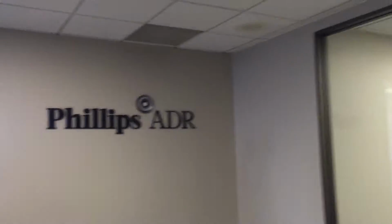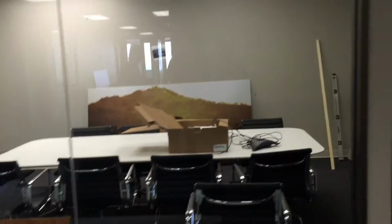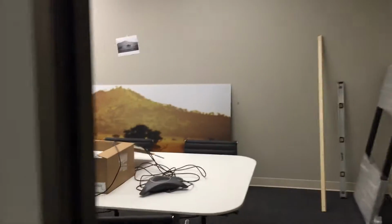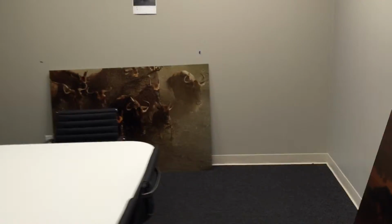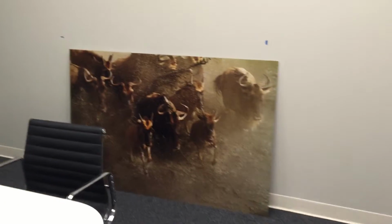So I am actually in Irvine at the Phillips ADR. This is a legal firm. And these are the shots that they took while they were in Africa. So we're going to be hanging all these pieces in the offices around here. And I have to say that these turn out spectacularly well.